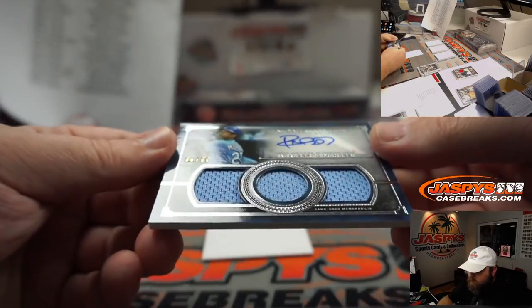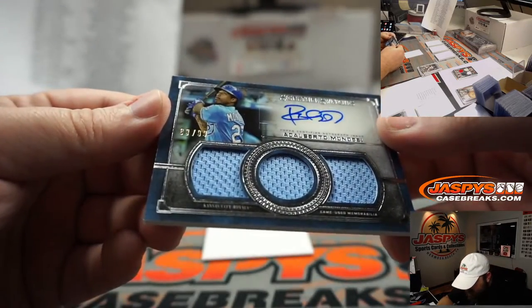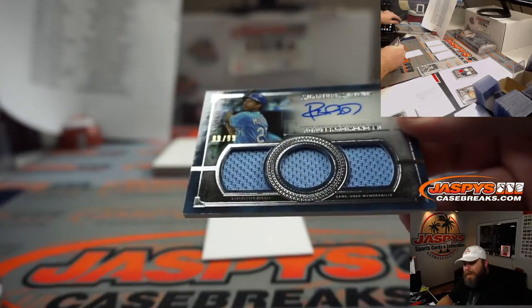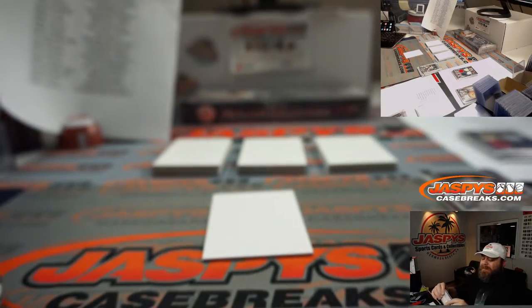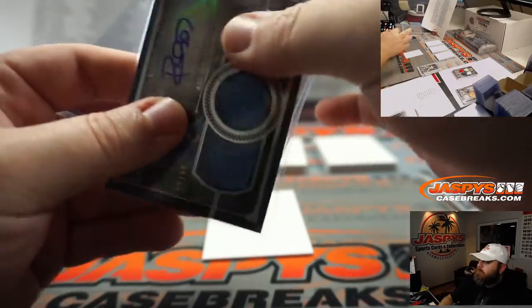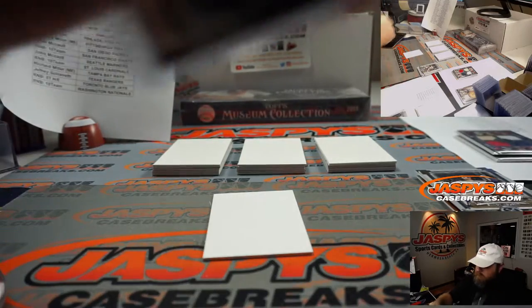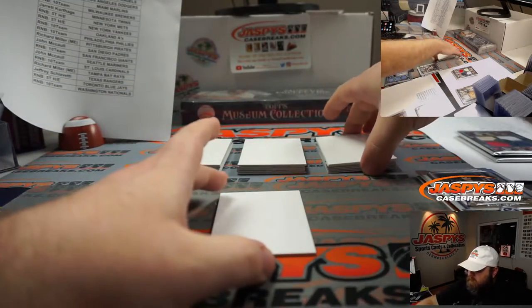Three color, triple relic and auto Adalberto Mondesi. Kansas City Royals, 89 out of 99. Royals, Nick Sanderson. Royals are doing well. Doing pretty good, Nick. Pretty good.